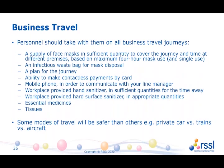But there are considerable concerns. There are also similar concerns with carpooling as well. So there are also various measures to take into account.